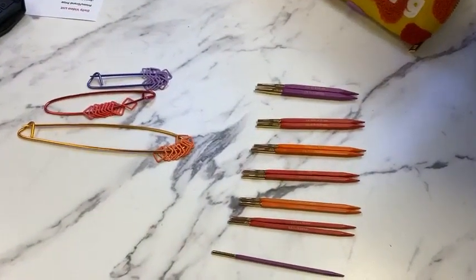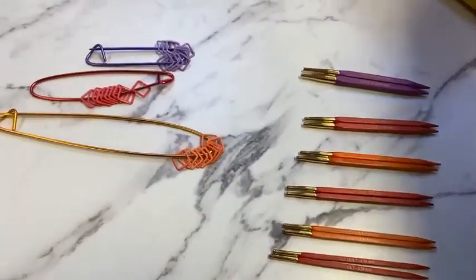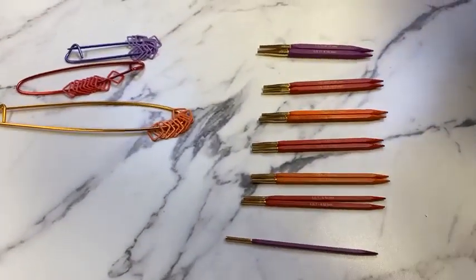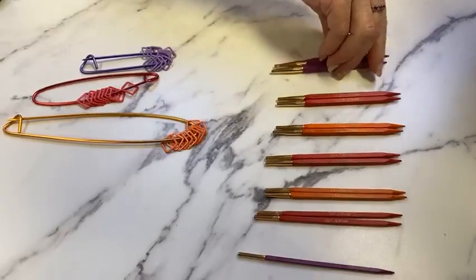Let's see. What are the lengths? I believe they're 5-inch needles. 5-inch tips, and then I'm guessing the cords are probably their usual, but let me look. There is 24-inch, 32-inch, and 40-inch.